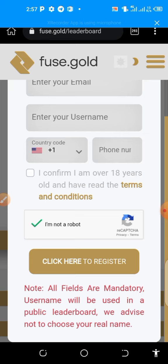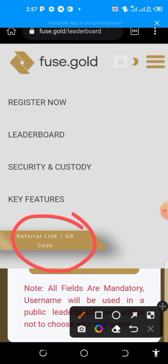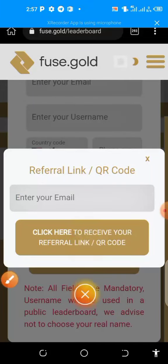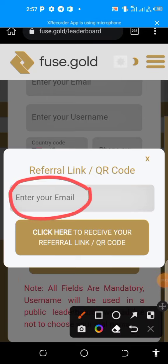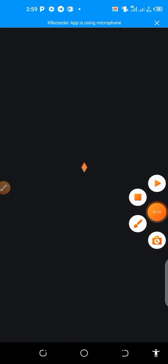So once you've verified your account, you come to this place to copy your referral link, if you want to share your link with your friends or with anybody. You can click here and then you put the email you've registered. So if you are successfully registered, you are going to put the email address you used here. So that is all you need to do. Then you tap here, the link will be shown immediately after you've done that. So that is all you need to do about the registration. So now the second step is to go to your MetaMask, which I'm going to show you, and add the mainnet address.